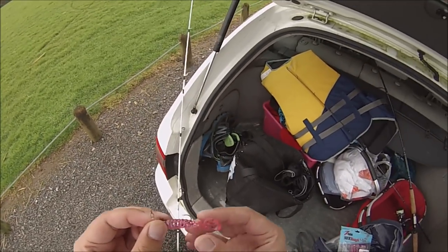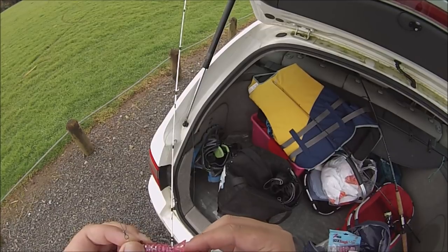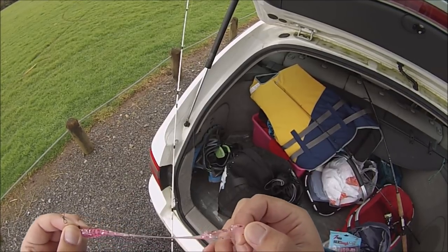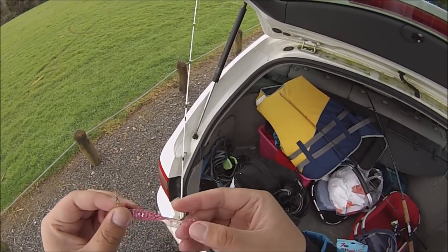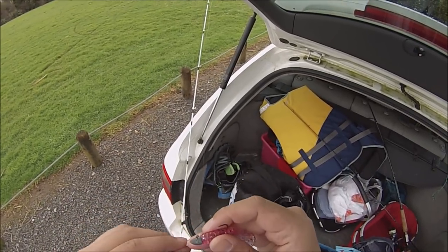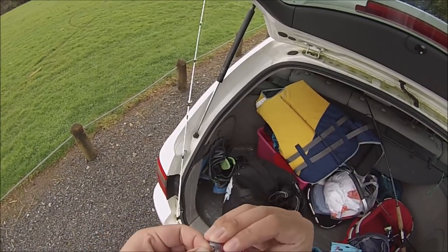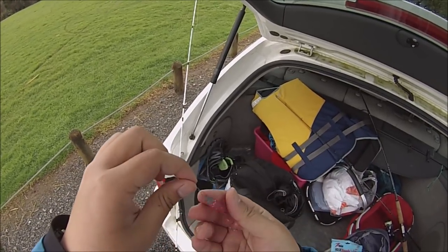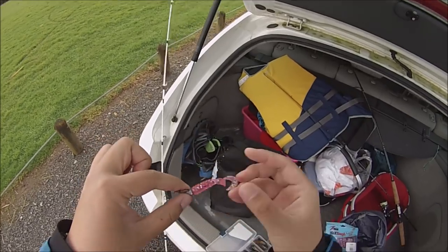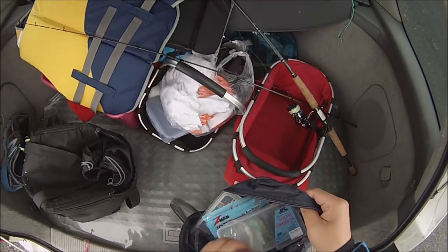Anyway, this curly tail. Oh Jesus, what the hell? I'm looking forward to using it, and hopefully in these conditions the pink will get the perch's attention. I might flick this up and down at the bottom because it looks like a worm, and perch seem to like those kind of things as well.